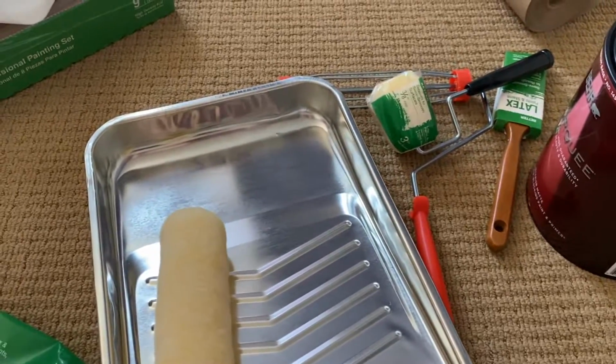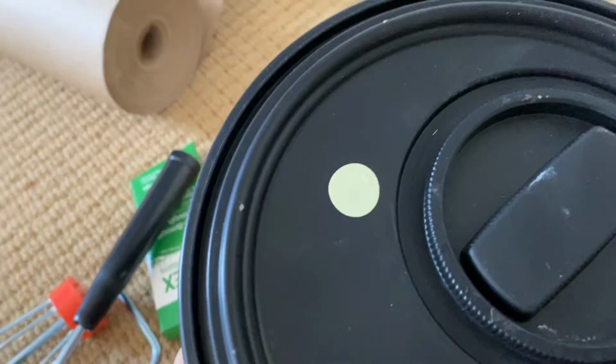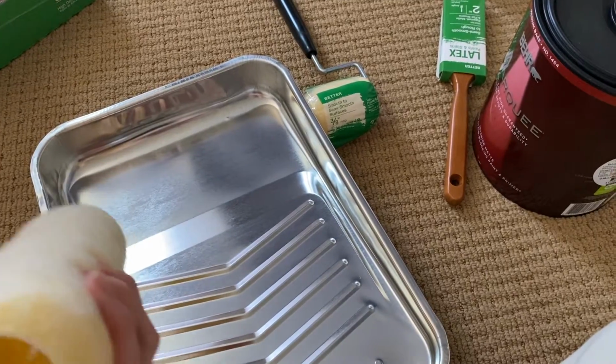Got this at Home Depot. I got this paint at Home Depot as well. I'm going to be painting my walls this light green. It's going to be really pretty. I think it's going to be pretty. It's like this light green. I don't know if you guys can see it. I've never really painted in my life, guys, so I don't even know how this is going to go.